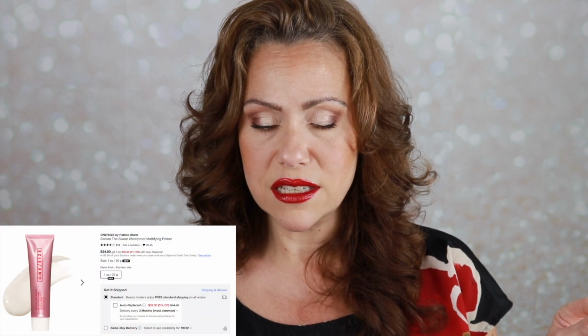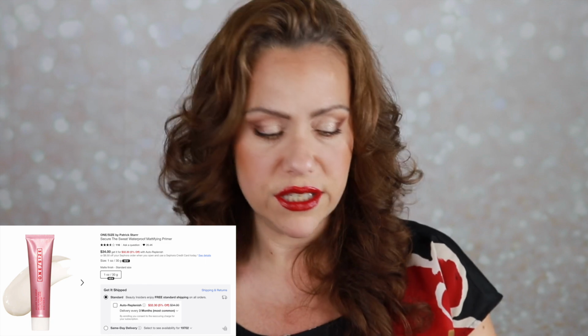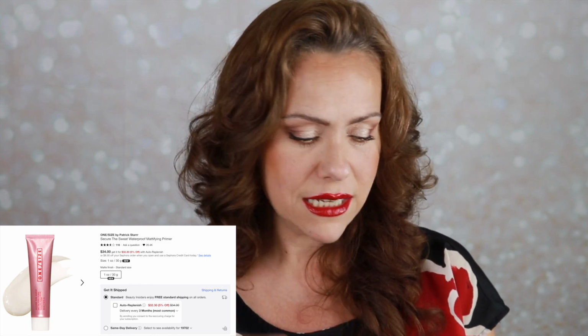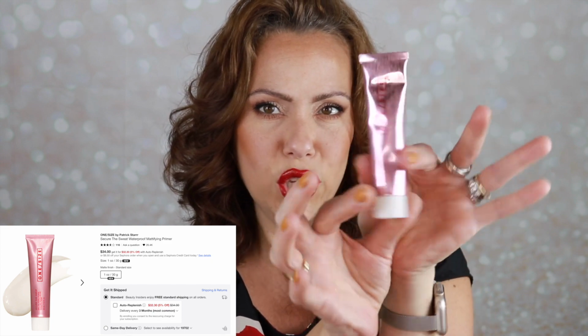I picked up a new primer. One Size has me with their setting spray. I tried his Secure the Blur primer and was not super impressed, but he did recently come out with the Secure the Sweat Dry Till Dawn primer. I thought it might be a fun one to have for the summer, and hopefully it does some magical things. I love that it's like the aluminum packaging. Can't wait to play with this.